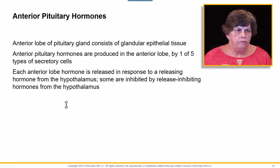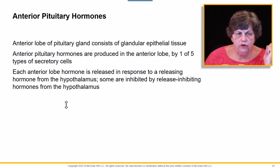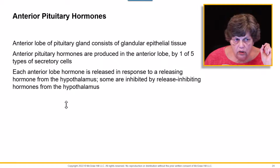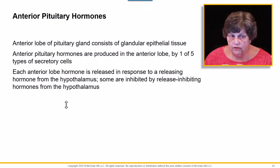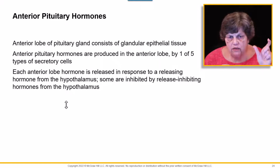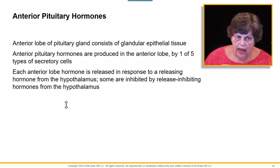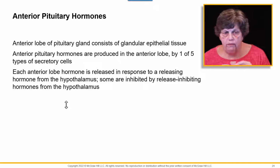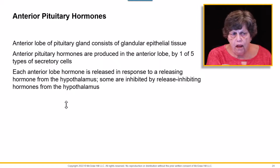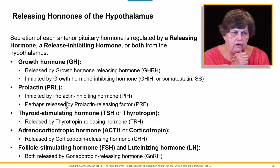All right. So the anterior lobe of the pituitary gland does consist of this glandular tissue. These hormones are produced in the anterior lobe by 5 different types of cells, and each of those hormones is released in response to a releasing hormone from that hypothalamus. And then some of them have inhibiting hormones that inhibit the release of hormones. So let's kind of look at some of these.